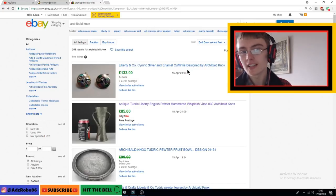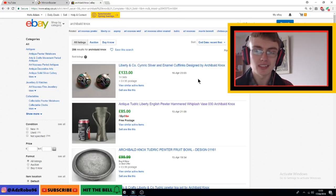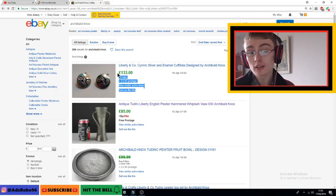Simwick Silver and Enamel Cufflinks, designed by Archibald Knox. So it seems like this guy's a designer. I thought he was some sort of celebrity. Well, I suppose he is a celebrity in that specific field or niche. But I thought he was like an actual celebrity. But no, it looks like he's a designer of pewter, silver, jewellery, that sort of stuff.